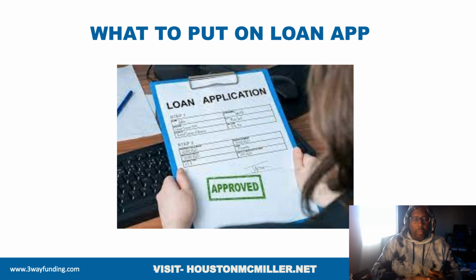Also, most people don't know this: the address on your driver's license, you have to update that, because even if the police pull you over and you don't have an updated address, sometimes they can give you a ticket for that as well. So just keep that in mind. But the reason I'm talking about the loan application is because you're trying to get a guaranteed approval, correct? So make sure that the information is accurate.